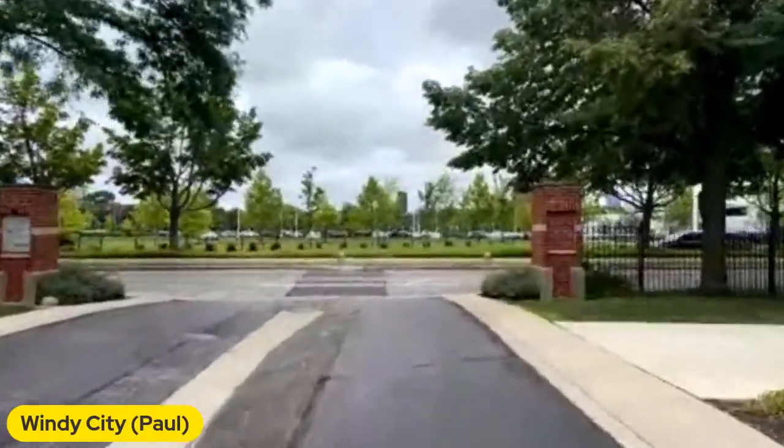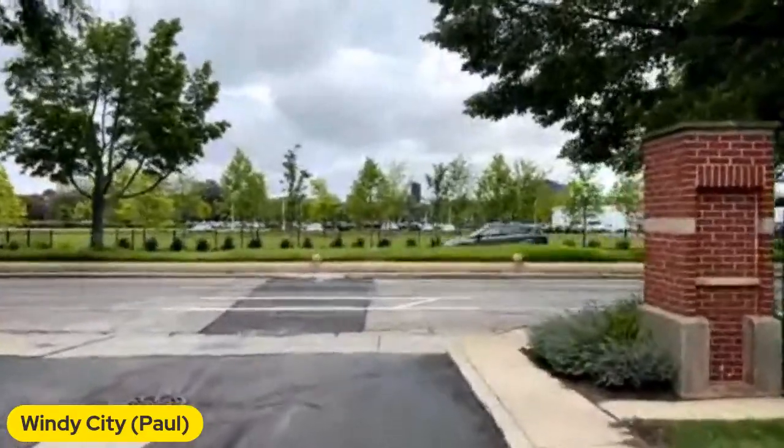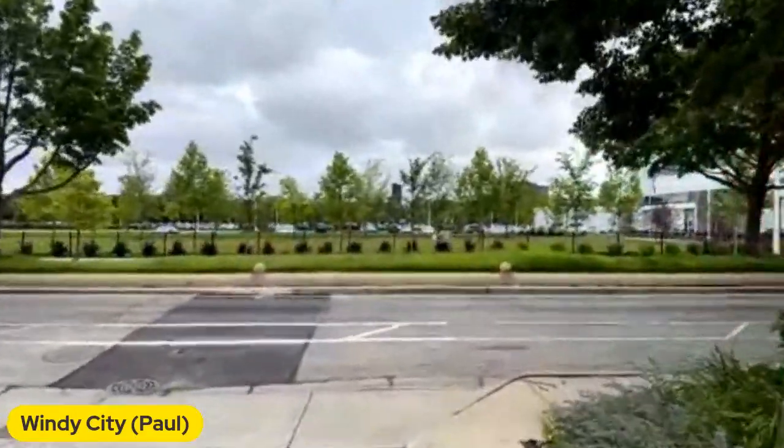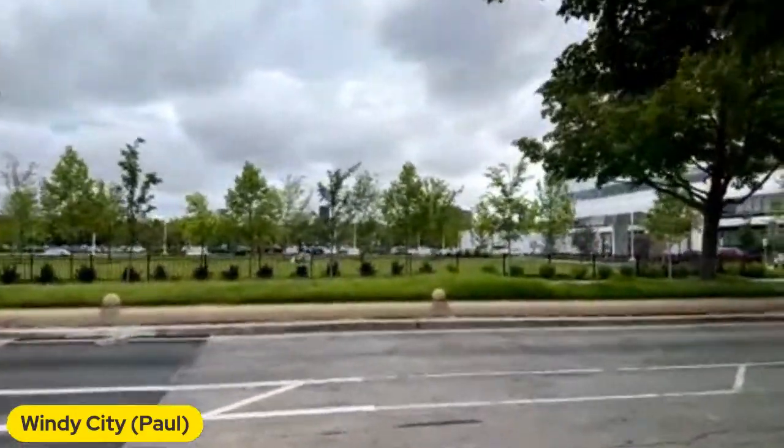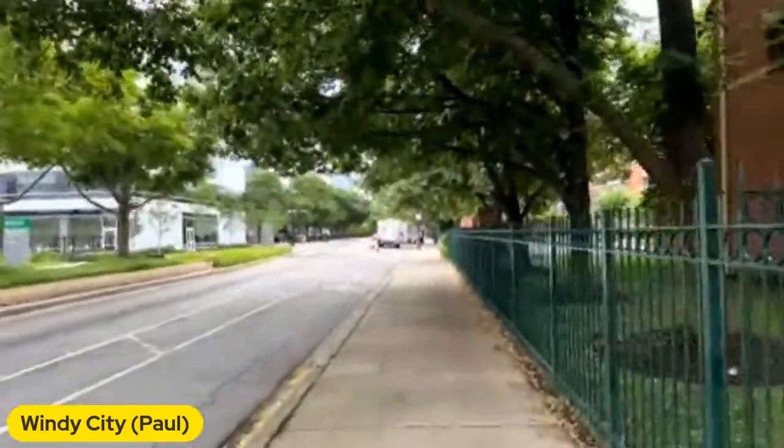As we look across the highway right here, and we really can't get there, but Whitney Young High School is there. That's another magnet school. And next to Whitney Young High School is the police academy.